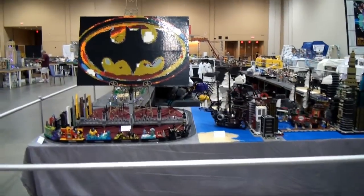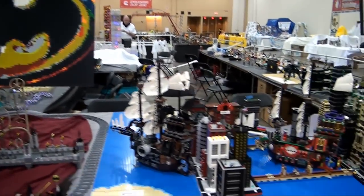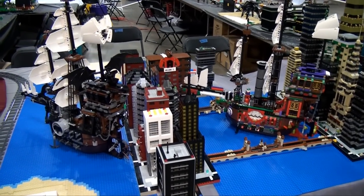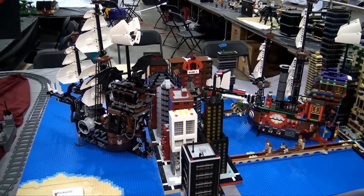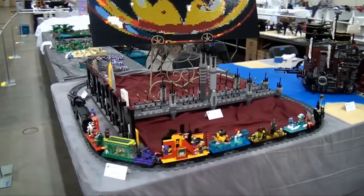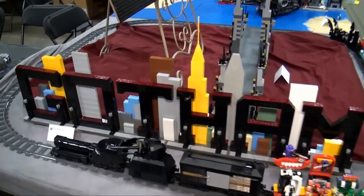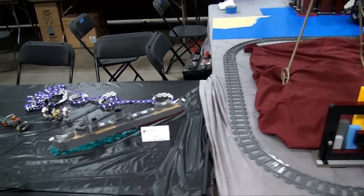This is kind of Gotham type related builds. You've got Gotham City. You've got Batman and Joker sea cows. So the builder took these Metalbeard's Sea Cow sets and made a Batman themed sea cow and a Joker themed sea cow. It's got a Batman mosaic there. And then there's a bat train. Here's the word Gotham spelled out with the skyline as well, so it's really cool. It's a little Lego ship.